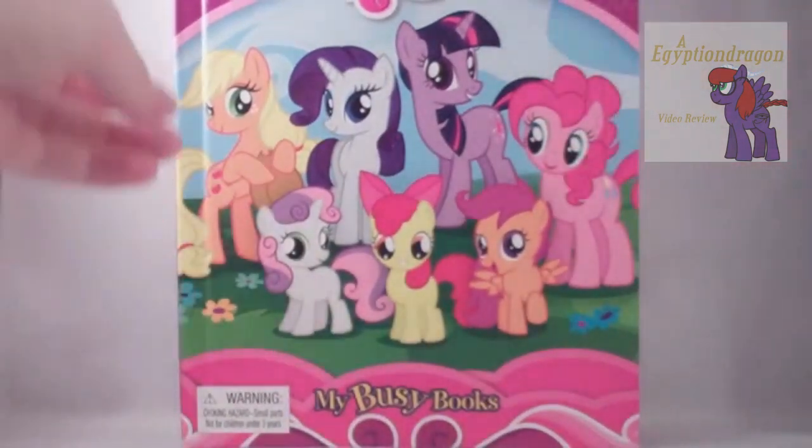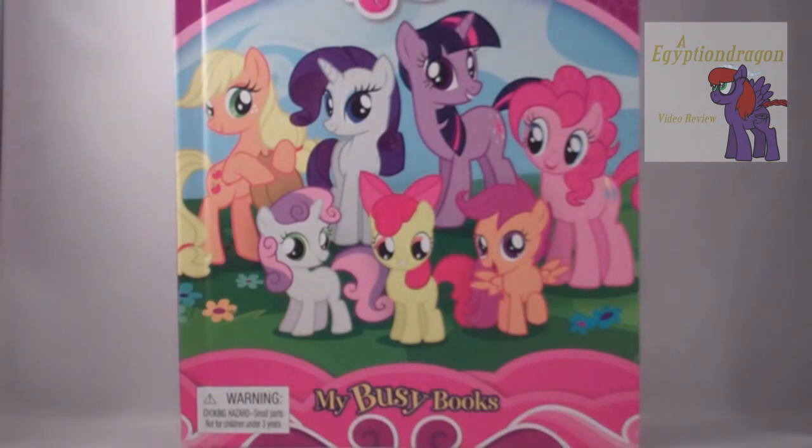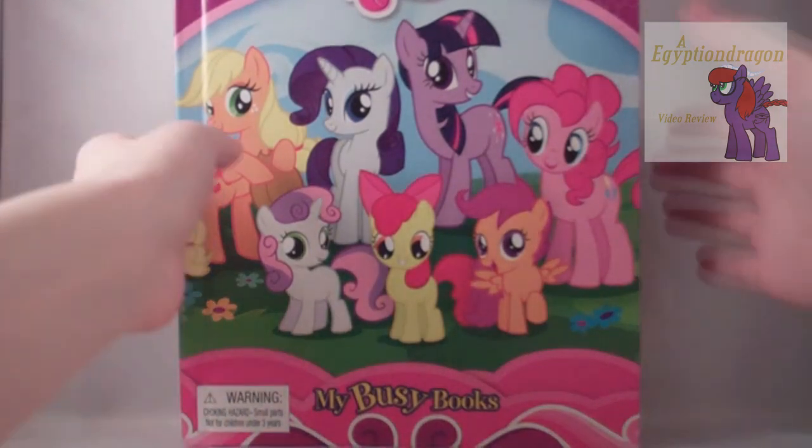Now, if you haven't figured it out by now, there's a reason why I'm reviewing this, and it's not just because it's a book. Now, I am not going to read the book to you. It's short. It's a Cutie Mark Crusader story, but I don't want to spoil it for anybody because there's some people out there that are going to be like, no, you can't read it. Don't read it to us.